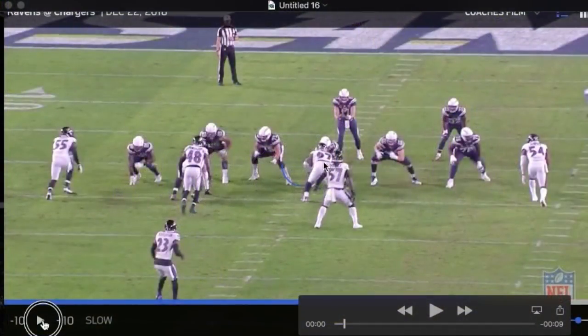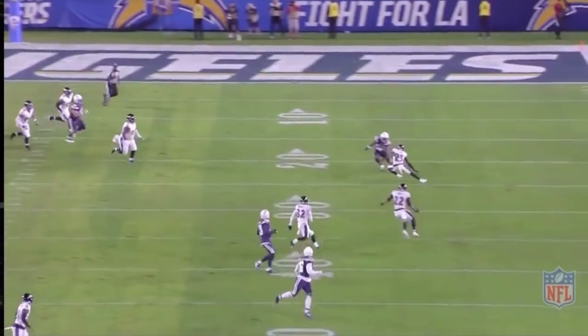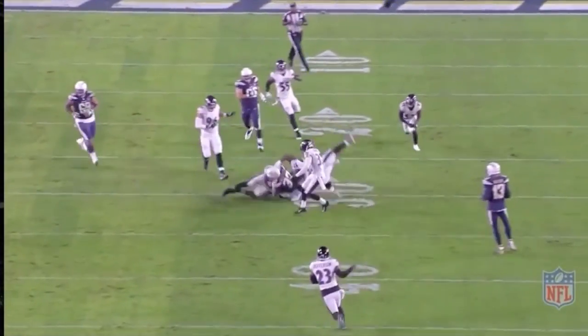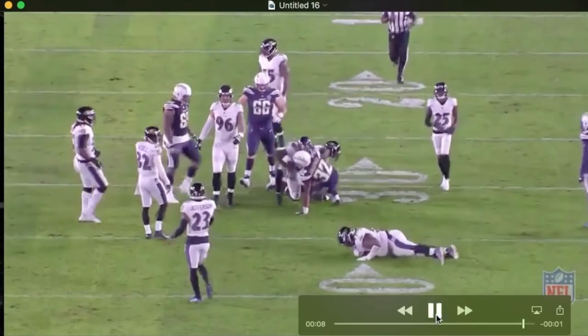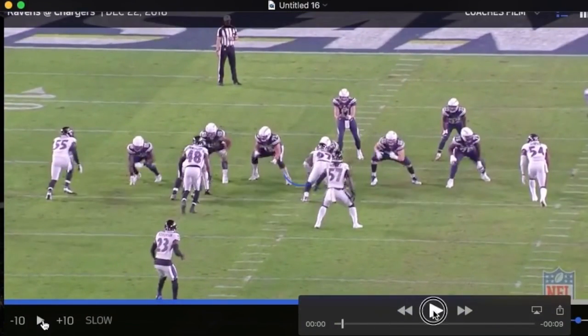Here's another reason to love Michael Pierce, just this effort and this hustle. Watch him chase this play down, this big 340-pound guy. Watch the effort of Awusu as well. The two of these guys just playing their hearts out the other night. Watch this big man run. Makes the play. And then the big hit comes from Awusu at the end there. Man, you got to love Michael Pierce. Come on.